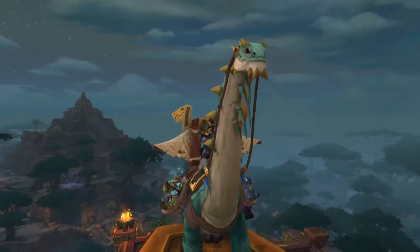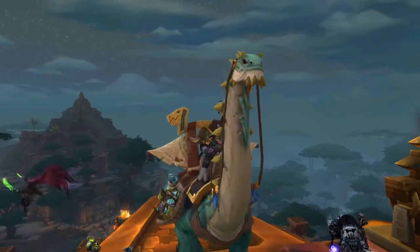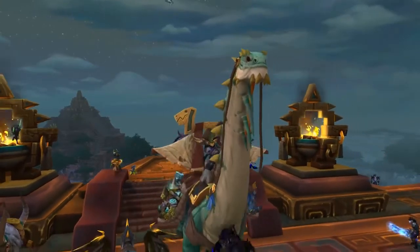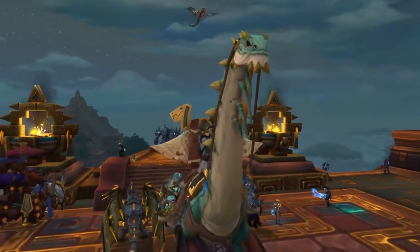Hello guys, Zaaif here, and today I will show you another skinning farm that can give you leathers worth about 60,000 gold in an hour of farming. This is a second video about Outland leathers that you definitely should have on the auction house all the time.